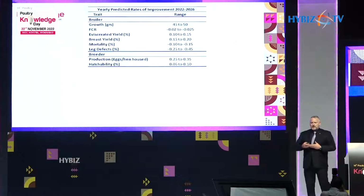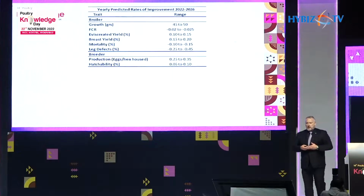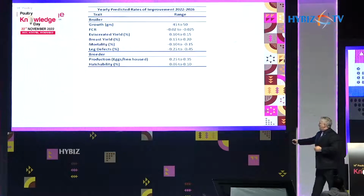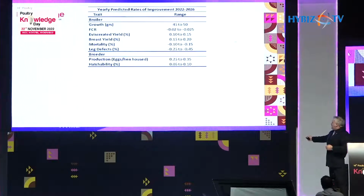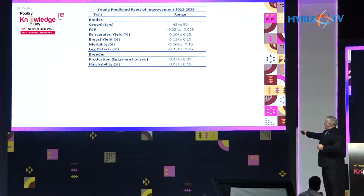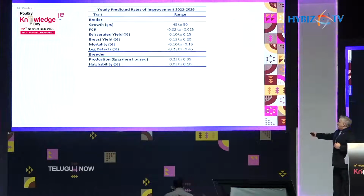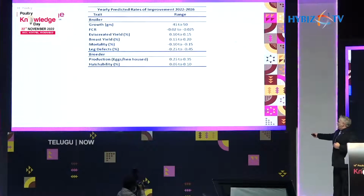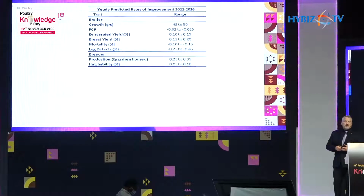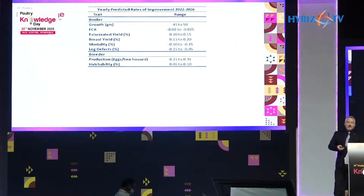Here we have a predicted rate of improvement for a product that's commercially available in India. And we can see we have both broiler traits and breeder traits. And if you look, all of these traits are predicted to move positively. From 2022 through to 2026, looking forward, we can expect to see this kind of rate of improvement in our broiler stock and in our breeders. More eggs, more hatchability, bringing us more chicks, at the same time that we're seeing an improvement in FCR.